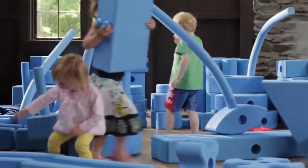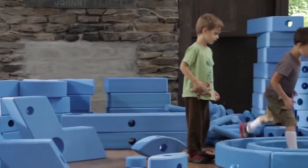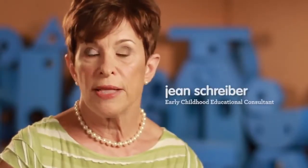The more opportunities children have for materials that are totally open-ended and just encourage creativity and imagination, the more children will benefit, and that's where higher level thinking comes in. It's fun to see that they can use their brains while they're playing and figuring out a way to figure out the world around them.